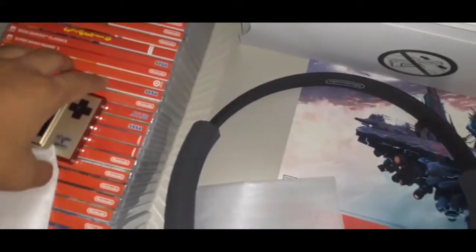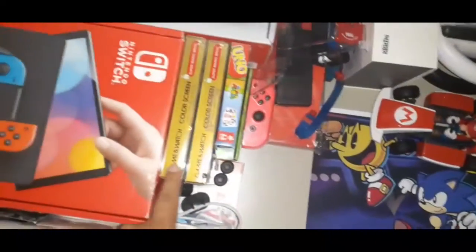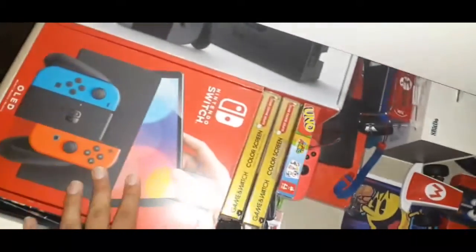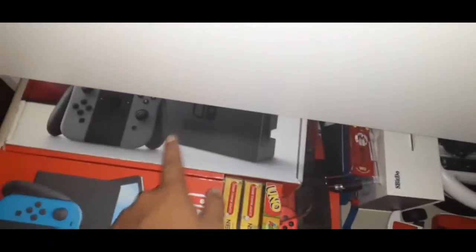And the last one, even though I don't really consider it, is the Game & Watch. This is the Super Mario Bros. Game & Watch, which came out in 2020. I got it for Christmas, and you guys won't believe what happened, but I have two of these now. I got one for Christmas last year, or this Christmas, the most recent one, see? So I have two now, and here's the OLED and the OG 2017 box from launch day, or launch week.